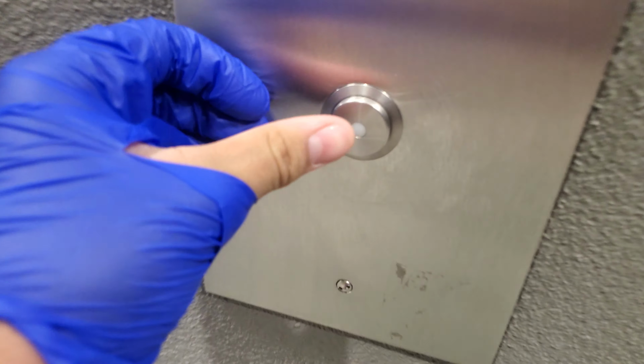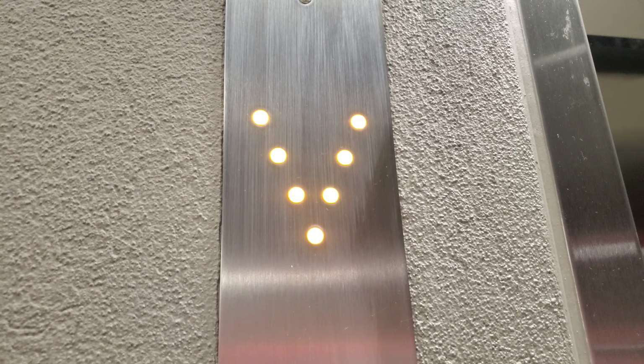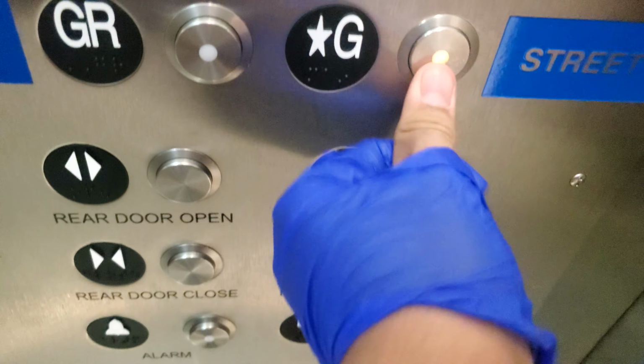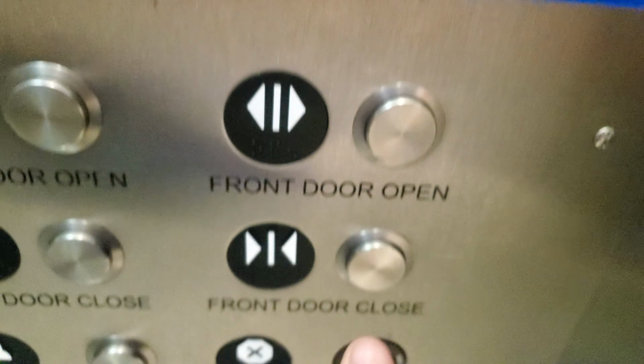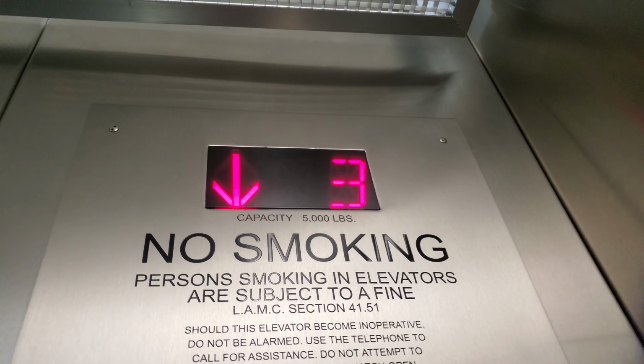Let's call it. Wow, Mitsubishi. I did not expect it. Wow, you made my day. Look at this wonderful clean fixture. Yes, here we go. I'm gonna take the right down. The numbers again going down.